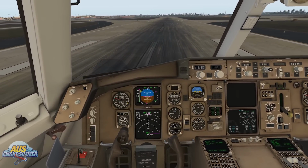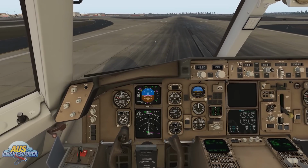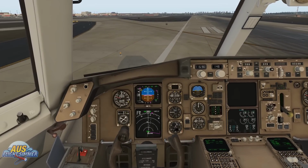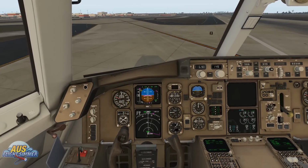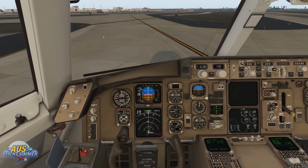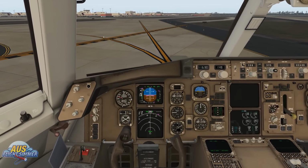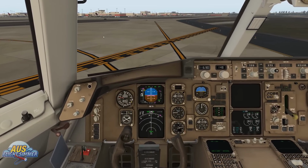Pretty smooth landing, but a bit of a floater, but that's all right. Passengers had a decent landing, excuse me while I move my Navigraph away. But we'll check out the replay, and I'll come back to you as we're taxiing to our gate.